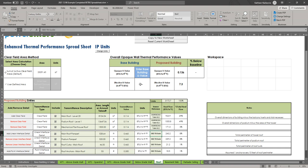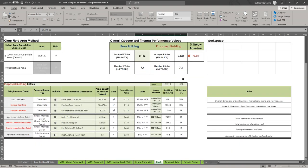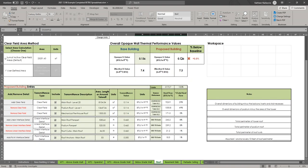Another thing that you can do that I like about this is if you use this base building section, with everything included, you can take your effective whole wall U value and put it in here, 0.136. And then this is probably decimal point rounding or something that is giving me a does not equal. But you can put it in here and then start to play with it.